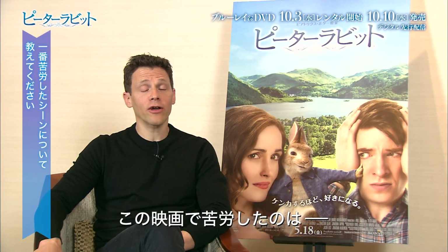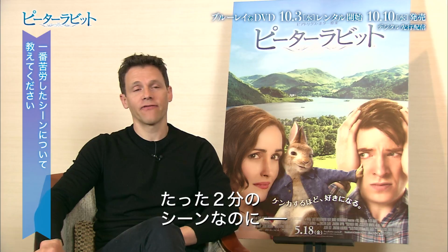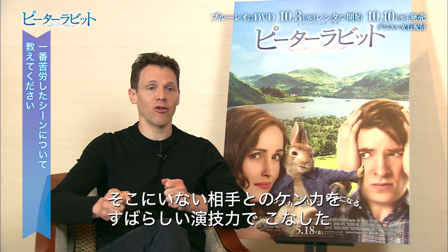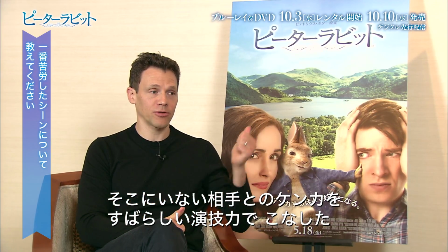The hardest scene to make in this movie was the scene where Peter and Mr. McGregor fight, because they have a physical fist fight. And even though it takes about 2 minutes to watch in the movie, it took 5 full days to shoot. That's because Domhnall Gleeson, the actor, had to fight and be thrown around by something that wasn't there. And that took an incredible talent by Domhnall to make it feel real, and an incredible talent by the animators to put it together. So that was the hardest scene in the movie.